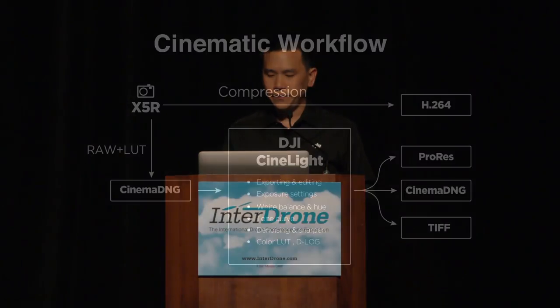Now, the proxy videos are very useful because in raw workflows, it can be challenging to work with Cinema DNG. So the idea is that we're recording a proxy video which is the same quality as you would get if you were shooting the Zenmuse X5, and you can basically start editing immediately using those files.